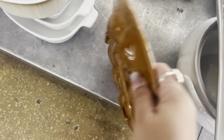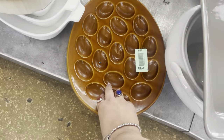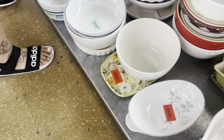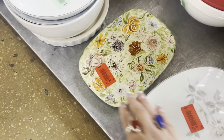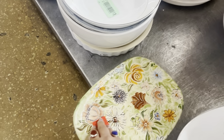Oh, this is a nice egg dish made in Japan. Very mid-century. Not this cool thing here. It's a pretty print. Someone made that in 1960.